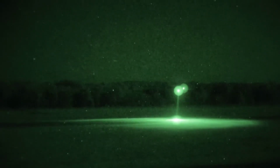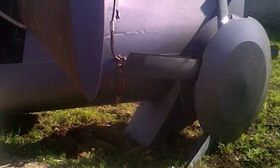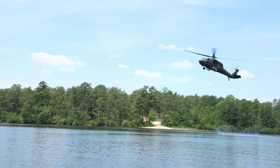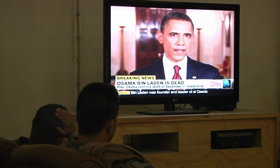In case you hadn't heard, America has a secret fleet of stealth Black Hawk helicopters. Last week, we talked about how the world found out about these exotic platforms and the technology that went into their design. This week, we're going to dive headlong into their combat history, starting with Operation Neptune Spear.